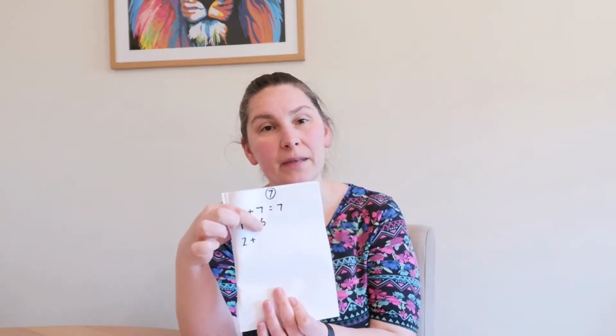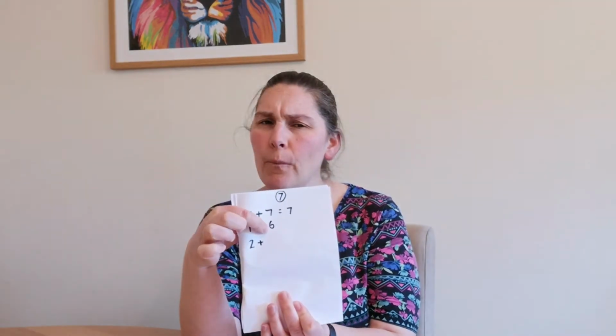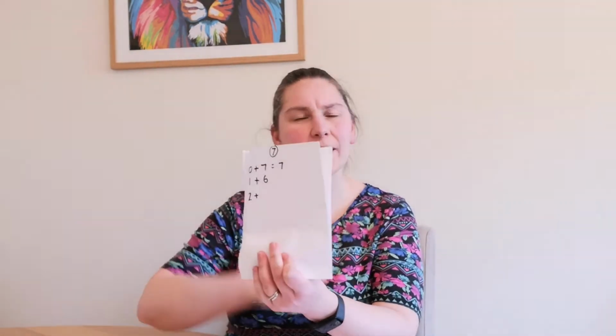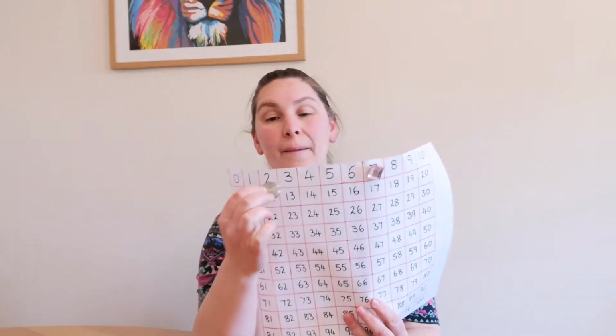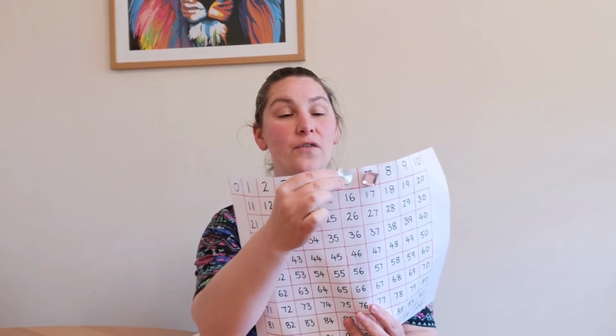7, 6. What comes before 6? 5. Let's see if that works. We can check using our number line. So we think that 2 and 5 is 7. Let's see if we're right. So let's see if it's 5 jumps. Ready? 1, 2, 3, 4, 5. We were right. 5 jumps. We'll see if we can do that for the next one.